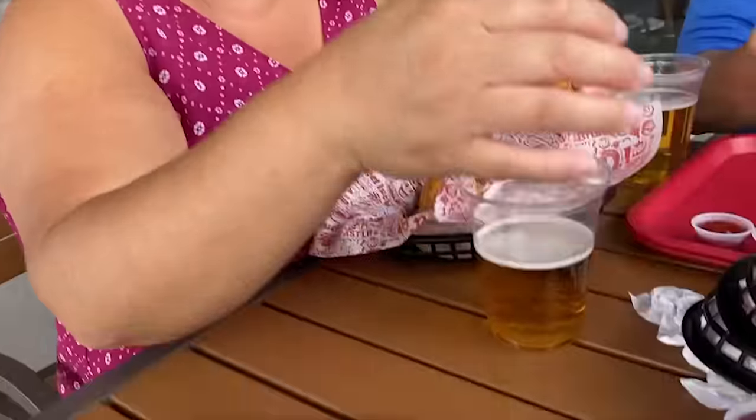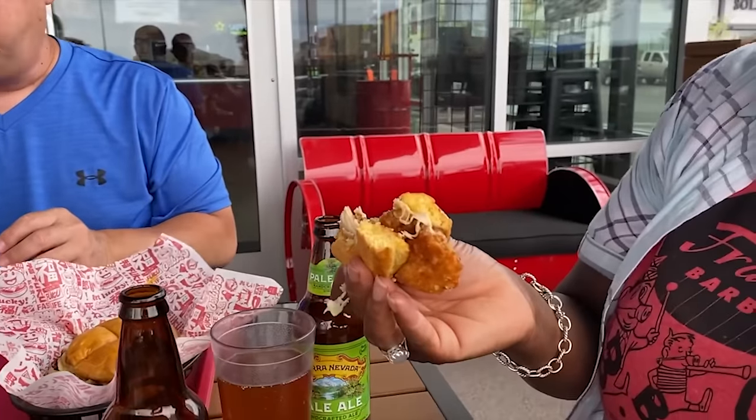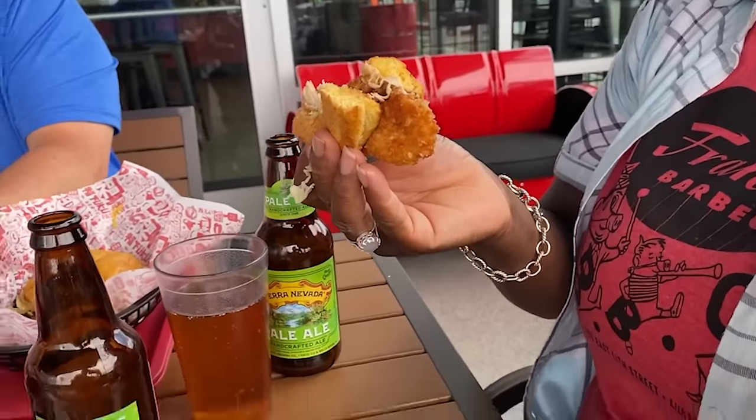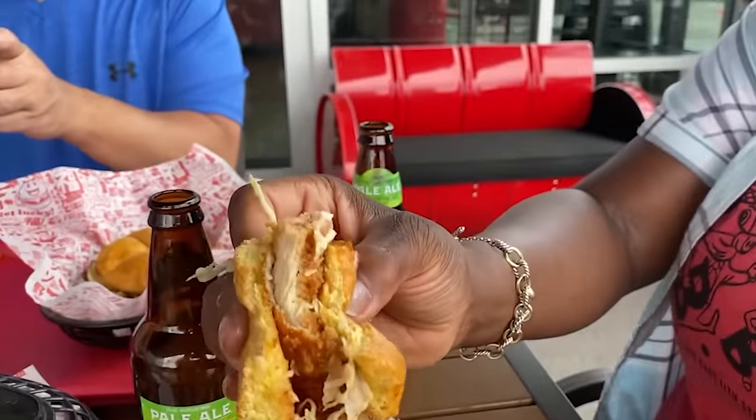And I'm seeing that this must have extra sauces to go with it. Oh, yeah. Sauces. So I'm going to now try a bite with the sauce. Okay, that might change the dynamic. We should all try that. Okay, here we go. Dip that in. Give it a little dip. And then I want to hear what you think.